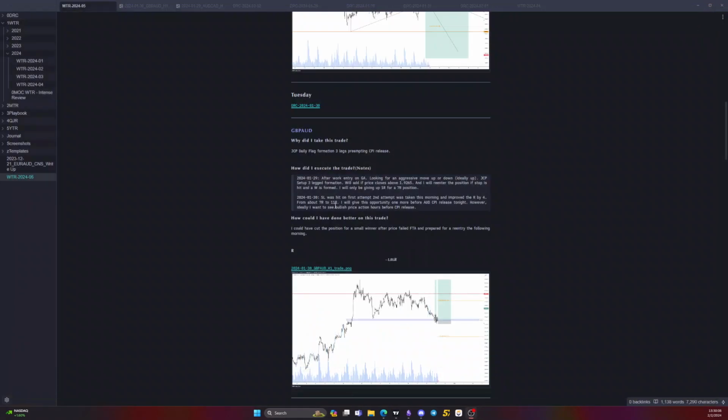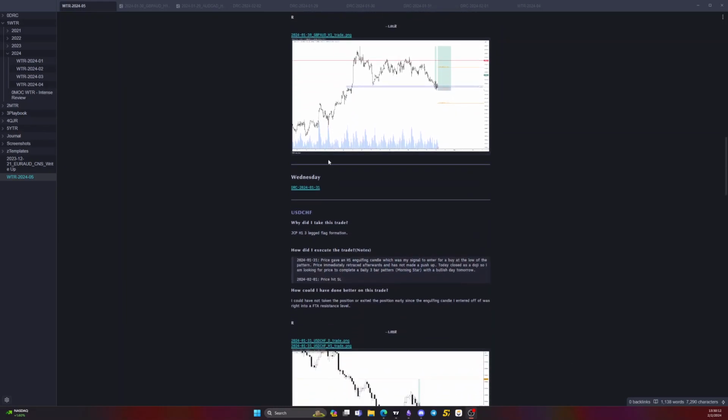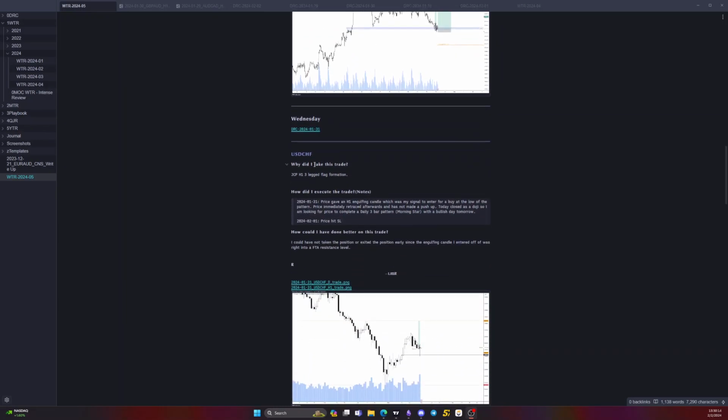All right, back to the weekly trading review. So those were 1, 2, 3 losses. Then on Wednesday, dollar Swiss, JCP H1 3-leg flag formation. Price gave a H1 engulfing candle, which was my signal to enter for a buy at the low of the pattern. Price immediately retraced afterwards and has not made a push up.